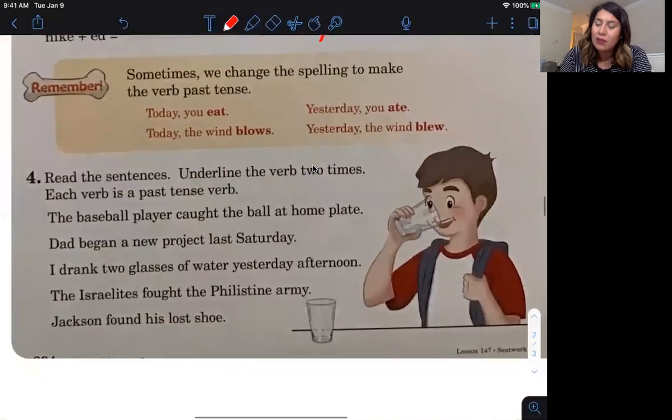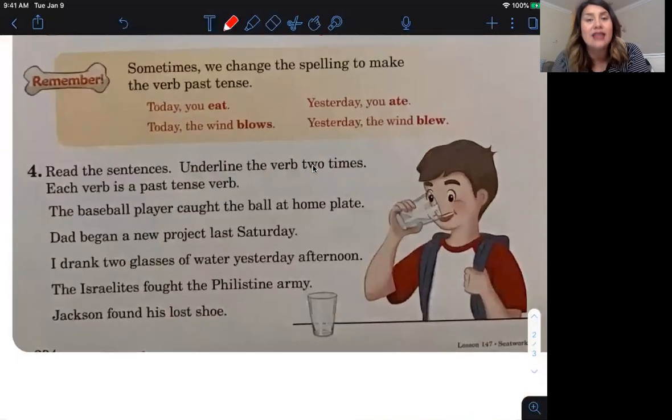Sometimes we change the spelling to make the verb past tense. Today you eat. Yesterday you ate. Today the wind blows. Yesterday the wind blew. Do you see how we changed the word completely? We didn't just add ed to make it past tense. We changed the word completely. Eat and ate are two different words. Blows and blew are two different words. That's what they want us to do here.